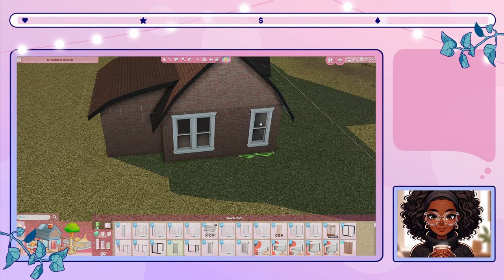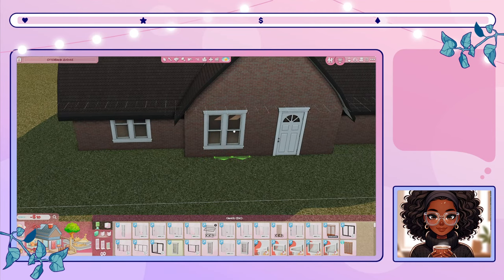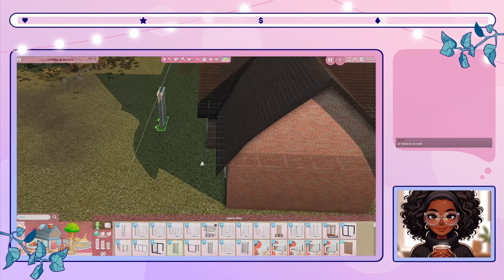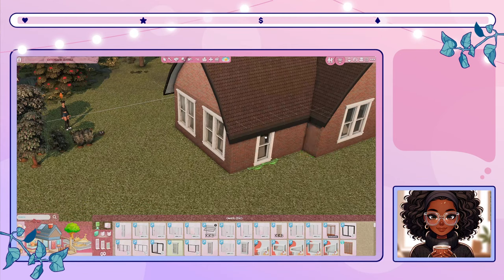One here. Another set there. And then we'll just put a double set right here. That kind of looks weird, but we're not going to even stress about it. I think maybe we can do a double set there, and then we'll just do the same thing that we did on the other side over there, with two on one end and two on the other. And maybe another central one right there.